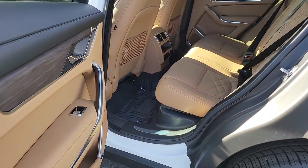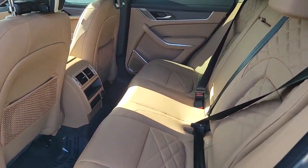Performance blends beautifully with practicality in this spirited F-Pace. See for yourself when you take it out for a test drive.